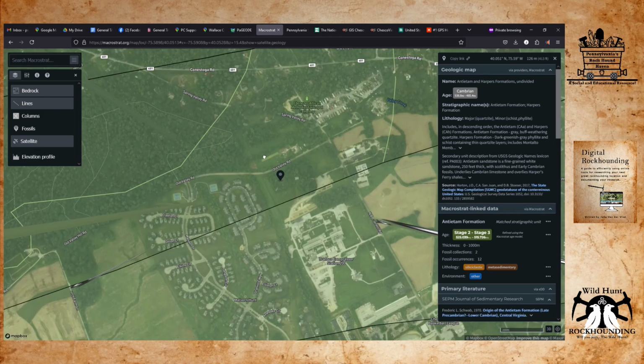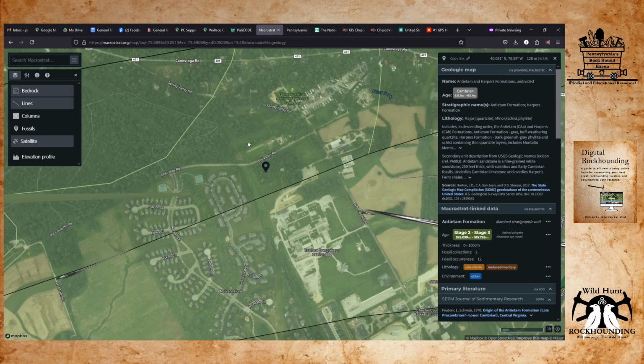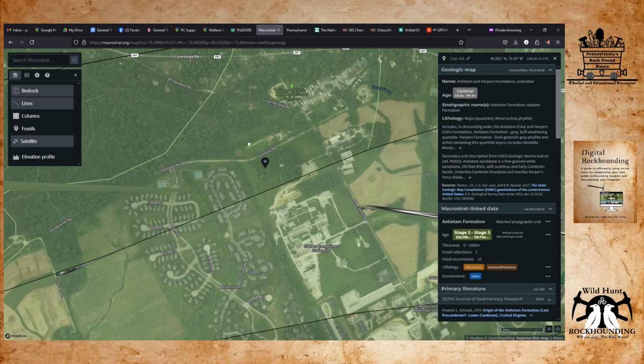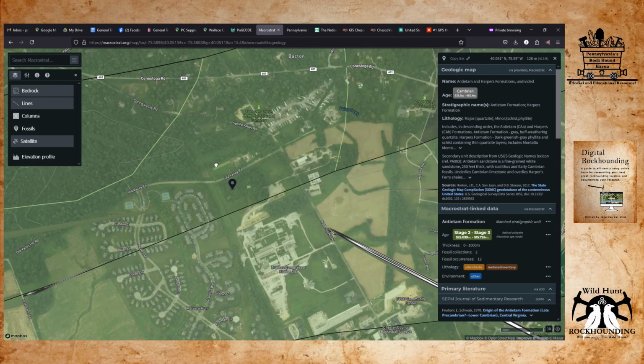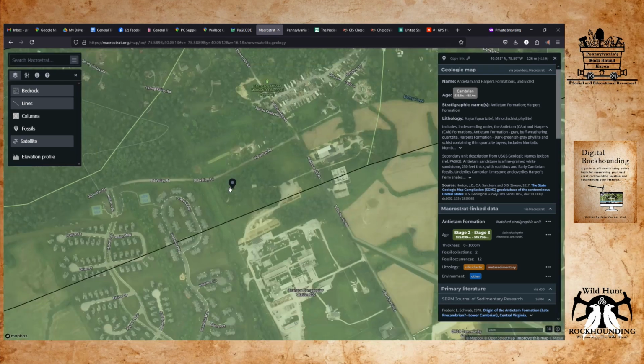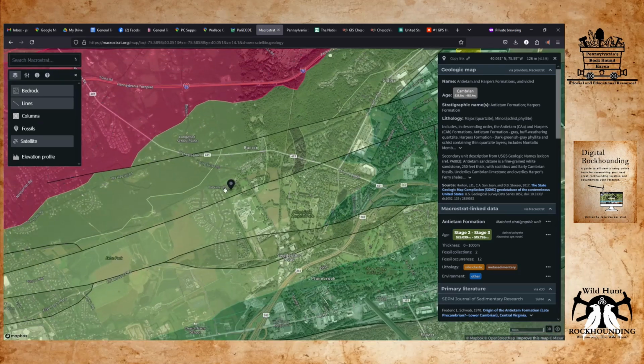This is the site I use more often than not. It exists in a version on your phones known as the RockD app. I believe it's available on iPhone. I know it's available on Android. But that will allow you, wherever you're standing, to see what is directly under your feet. But for the purposes of research, the macrostrat.org website is absolutely best. So yeah, some great stuff there.